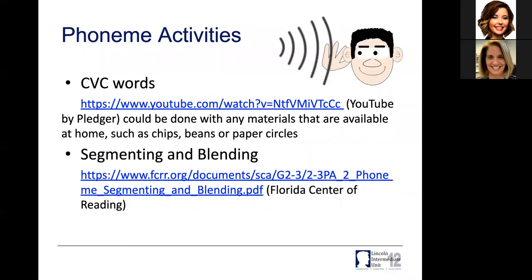Then we have phoneme activities. Of course, if you're using terms like CVC words, you might want to explain to parents what that CVC means. This clip that we have added here is a cute clip of a little guy who they have home touch lights, those security lights for like in closets and things, and he's tapping out and lighting up the lights for each of the phonemes in the word.